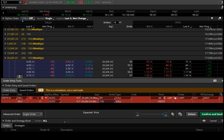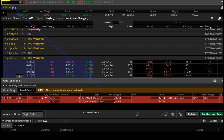So this is our trade in the bond market, which is TLT for today. And that is why we're making this trade and why my assumption is it's gone too far too fast. And we're being contrarians and selling the other side. Assuming it will go down, we're going to sell a call spread.